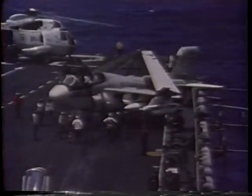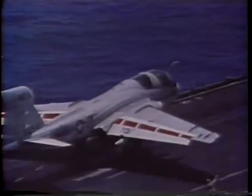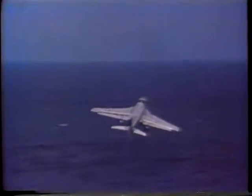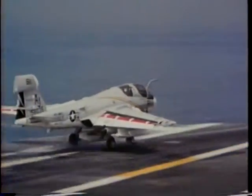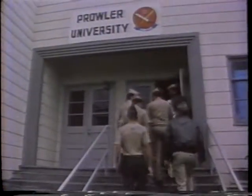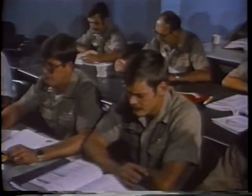Since the first Prowler was introduced in 1972, it has come of age by meeting the steadily increasing challenge of electronic warfare at sea. Today, its speed, range, and maneuverability are compatible with strike aircraft. In short, it can keep up when the battle gets hairy. Prowler crews are trained at Whidbey Island Naval Air Station in Washington State. Prowler University, as it is called, turns out ECMOs and pilots with a high degree of expertise and motivation.